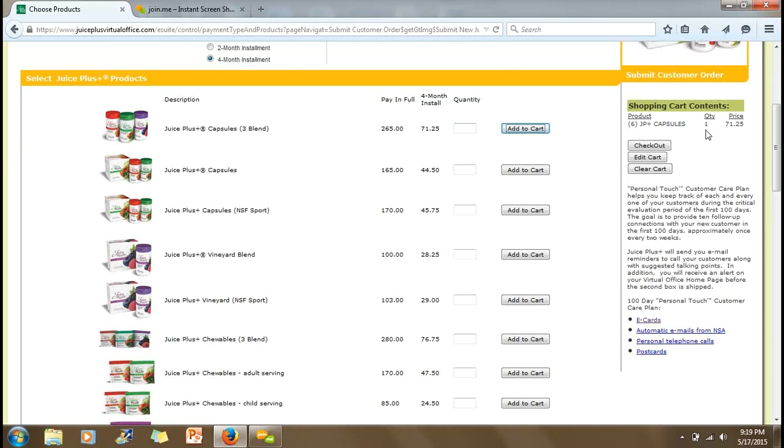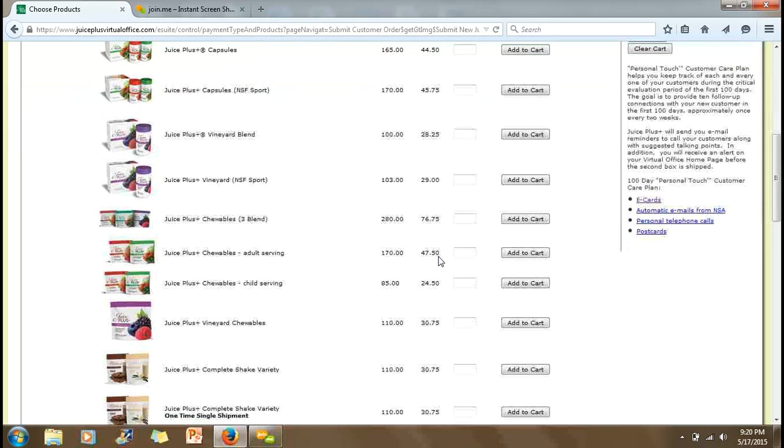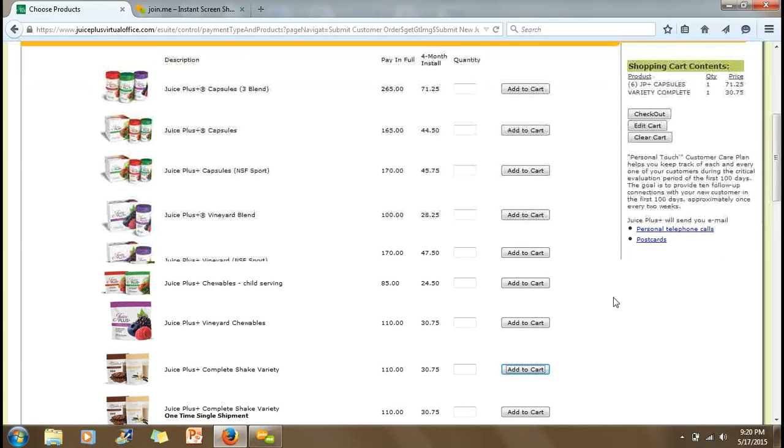So if you want the trio, you'd press 1 quantity, you'd add to cart, and it's going to show up here on the right-hand side. If you want to go back and add something else, let's say you want some shakes, 1, add to cart, and you can see it up here.